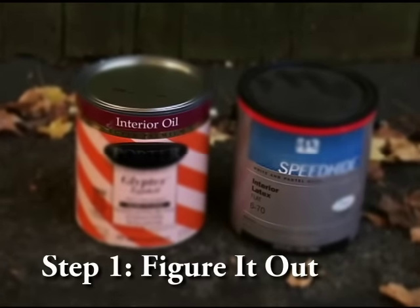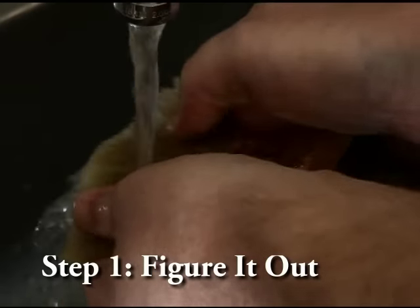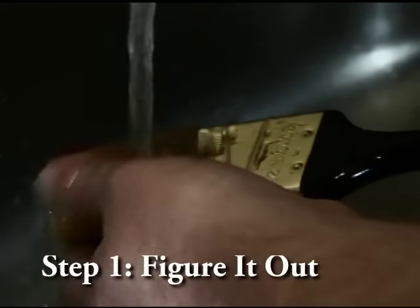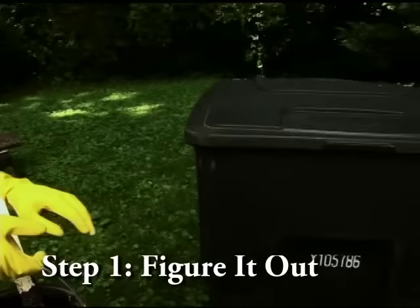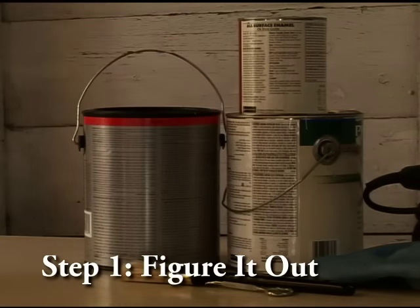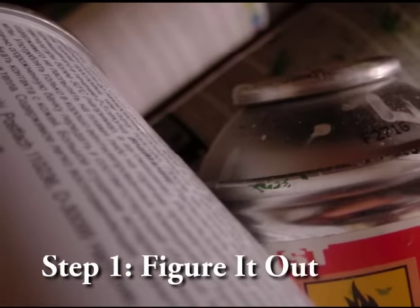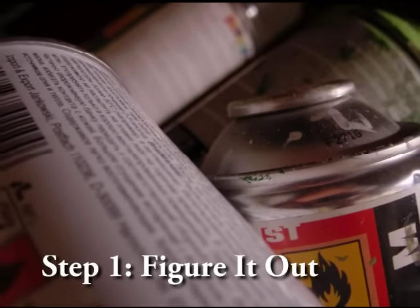When you need to figure it out, you just need to figure out what you're dealing with, latex or oil. Latex paints are called water-based paints, and they clean up with water and usually dry quickly on walls when painted. Oil-based paints, which are also called alkyd paints, clean up with solvents and usually dry much slower when painted. Remember, latex paints can be dried and thrown away in the trash, but oil-based paints, as well as oil-based stains and varnishes, should be saved for a special collection by the county. Cans of spray paint should be saved for the TDEC Household Hazardous Waste Collection.